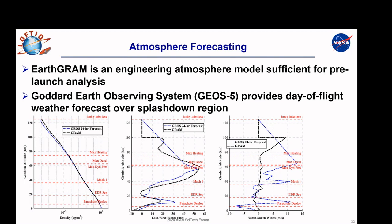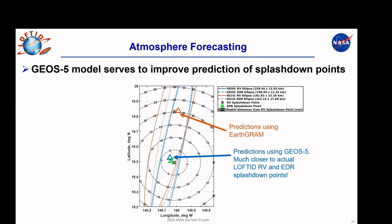I do want to keep in mind that there have been a few flight projects, such as ASPIRE, that have used this GEOS system, and it's been shown to perform fairly well at improving the prediction of where splashdown will occur. What I'll show on the next slide is a preview of how this actually helped us during LOFTID. What you can see here on this figure is a plot showing radial contours, these distances away from the actual LOFTID splashdown point. There are two sets of colors: the blue colors, which are from our GEOS weather prediction, and the orange lines, which are from our EarthGRAM prediction. Had we used the EarthGRAM prediction, I would have told Robert to go where the black X is. X marks the spot.